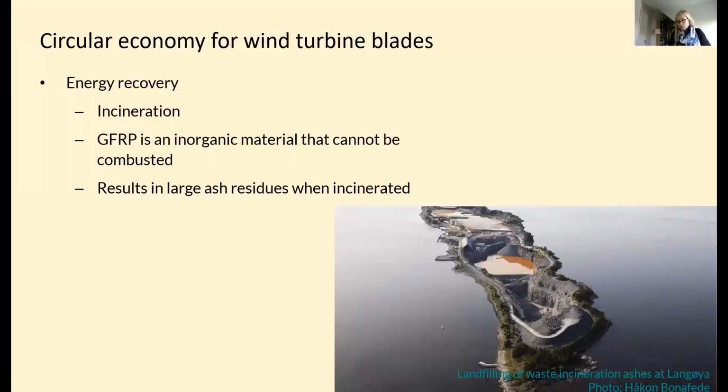Another part that is often covered within a circular economy, and one could argue how circular that is, is called energy recovery, and in principle that is just incineration, which is problematic because the glass fibers in glass fiber reinforced polymer composite cannot be combusted, so it results in large ash residues when incinerated. This is another picture of those horrible headlines that one could see at an island outside Norway that is simply completely used for landfilling of incineration ashes. We don't want to see much of this.